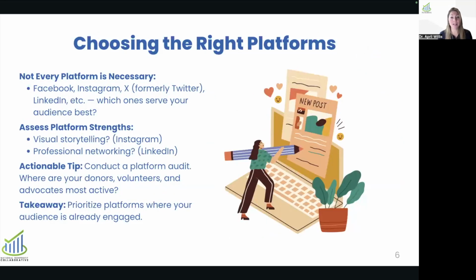When we talk about those platforms, though, how are we getting our messaging out there? Not every platform is necessary. Sometimes I see people or organizations that are like, we want one of everything: Facebook, Instagram, X, LinkedIn, TikTok, YouTube, Reddit. If it exists, we want it. That's not necessarily the best strategy, because if you want to strategically come up with content, you have to first identify, where does your audience live? Because we want to meet your audience where they're at. Now, like we just saw, there could be 3 potential types of audience. Maybe your donors live on LinkedIn, but maybe your volunteers spend most of their time on Instagram.